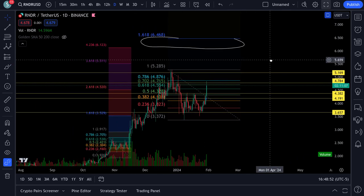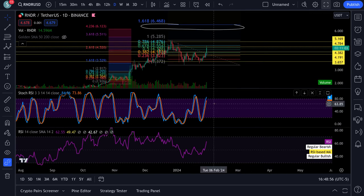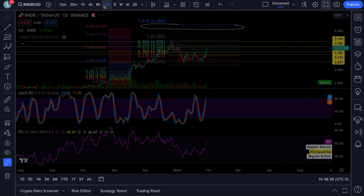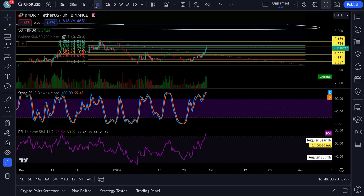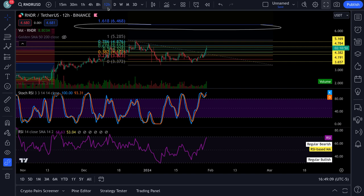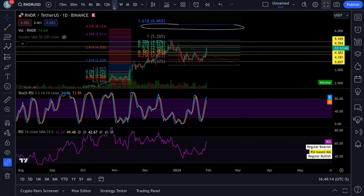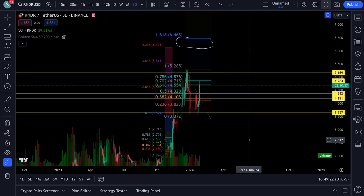The weekly RSI has turned back up, which is great to see. Your daily is still heading up. Your 12-hour is right at the top. 8-hour is right at the top. 4-hour has flipped bearish. All right, now let's see here. I don't see any bearish divergence there. The daily is still heading up. Where's the 3-day? The 3-day's right at the bottom, heading up. 16 and a 10. So this thing looks good.